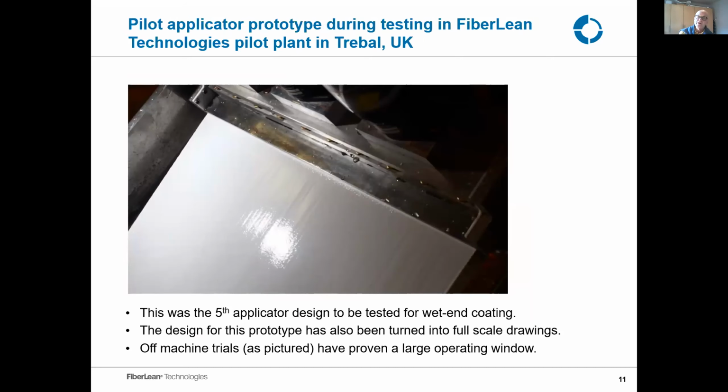This prototype that we are still inclined to be using is also one that we have turned into full-scale drawings and are ready to manufacture in full scale for full-scale trials now. And we have been operating this extensively offline. That means not on a paper machine, but in our pilot plant where we can collect the material, but we can study the stability of the jet and make sure that it operates well at different speeds. And we have confirmed good operability up to 1200 meters a minute now. So that means that we have quite a wide area that we can operate in.